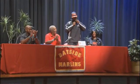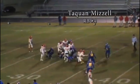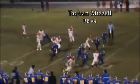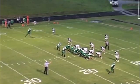Parade Magazine All-American running back. It's in everybody's best interest that young men like that come in, that they have a chance to contribute right away. And when that young man comes and hopefully has success here, then others who are looking can look at him and see that he came to Virginia, he had success.